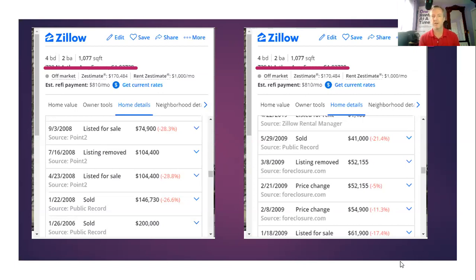Banks had inventory. It was growing. You could see in 2008, they didn't think they really had a problem. Then price drops started happening. And again, I've said in many videos, I said in the book, price drops were coming every week or so. And again, this was in the MLS. It was available to everyone.